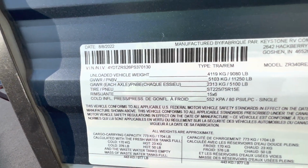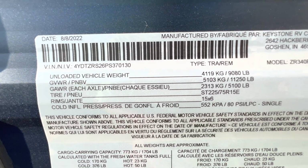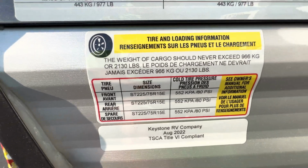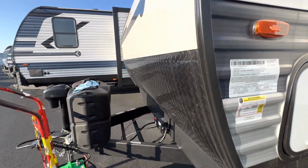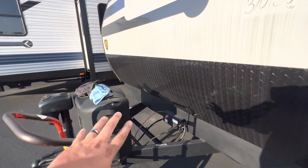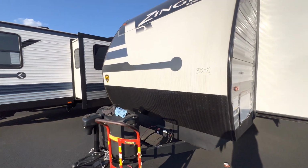Here's going to be the old stats. Unloaded vehicle weight, 9,080 pounds. Cargo carrying capacity, 2,130, so that's pretty impressive. You also have your battery disconnect up front, power tongue jack, a battery rack, and then your propane tanks.